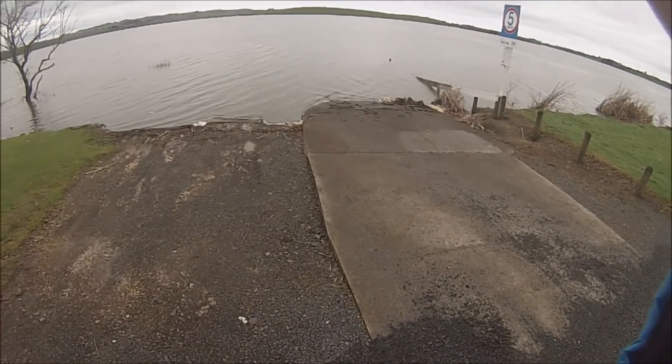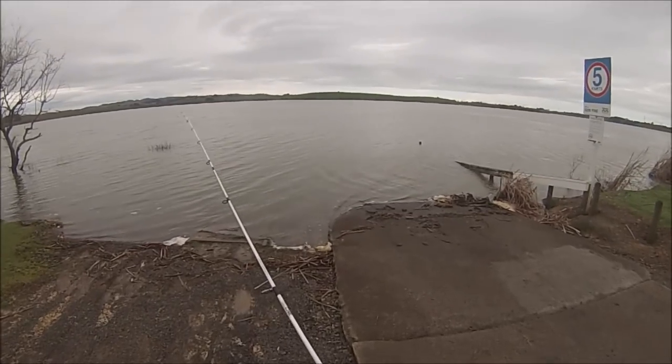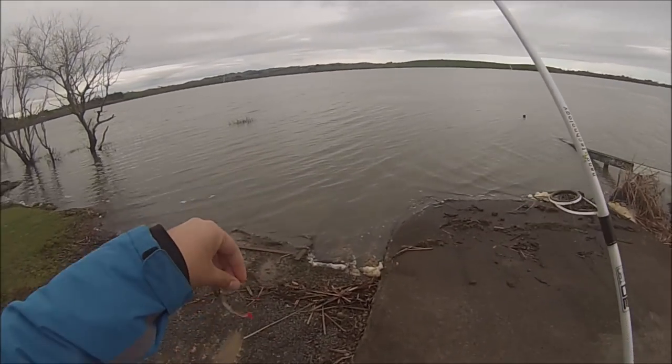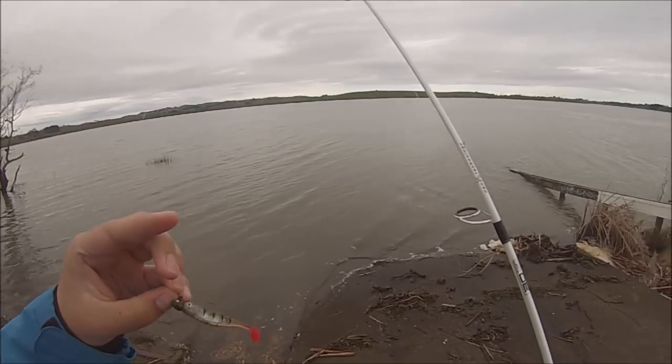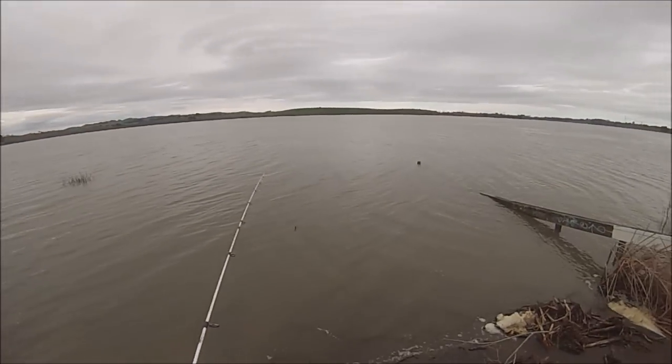So we're here again. I've been here before, and this is where I caught my biggest perch. Since the last time I was here, the water level has increased, and using this color, hopefully the red will strike through the murkiness. And yeah, hoping to catch another good sized perch here.